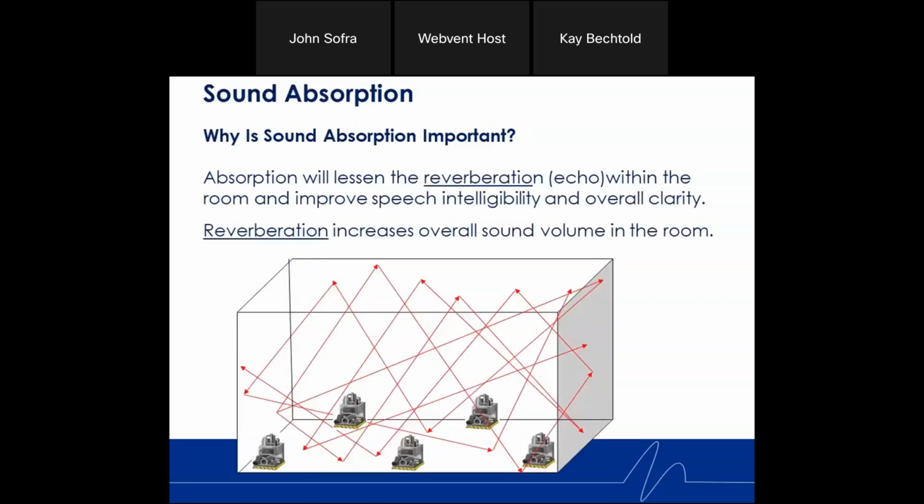When we start with sound absorption, why is sound absorption important? Well, absorption will lessen the echo in a space. So let's say you have a bunch of equipment in an area of a factory that we show here, and the factory floor is concrete, the factory walls are cinder block, and the ceiling under the roof might be a corrugated roof system. So there are a lot of reflective surfaces. It's going to echo a lot.